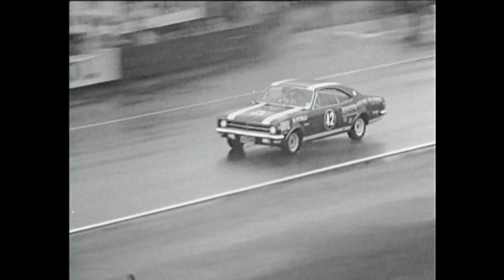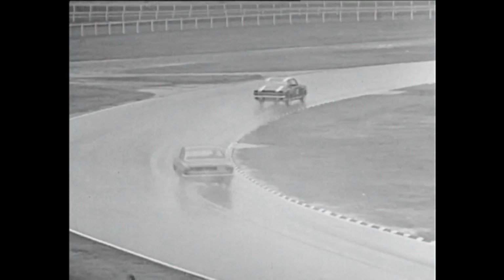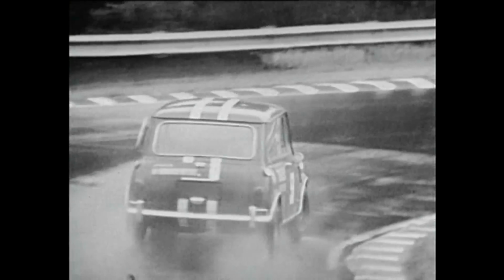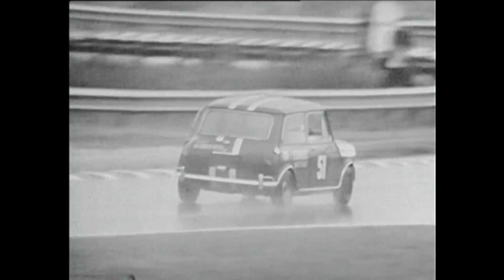And as they come across the line, we can give you the result of the series production touring car race. First, car number 51, DIGBY COOKE in the Morris Cooper S. 2nd, Nick Petrelli in the Holden Monaro. And 3rd, John Harris in the Ford Falcon. Cars 51 first, 42 second and 45 third in the 10-lap series production touring car race here at Warwick Farm.